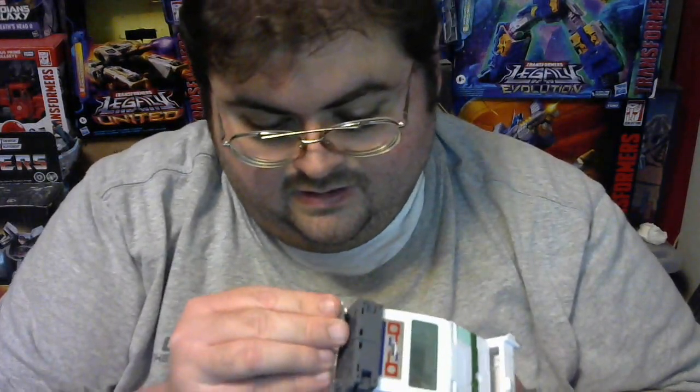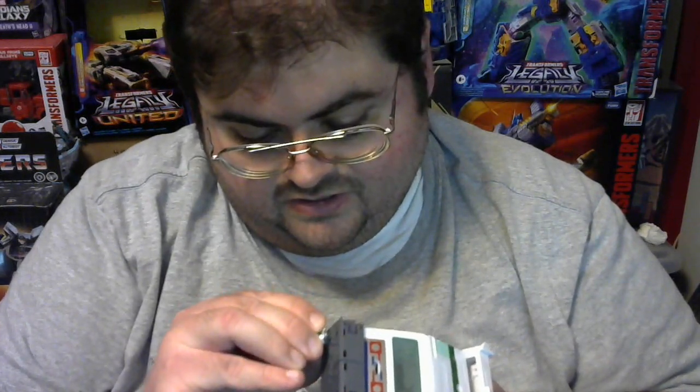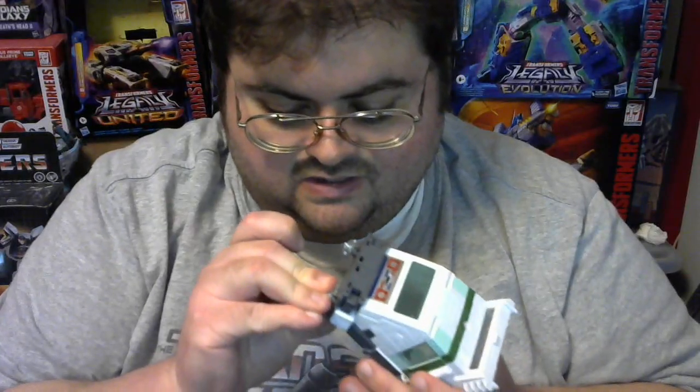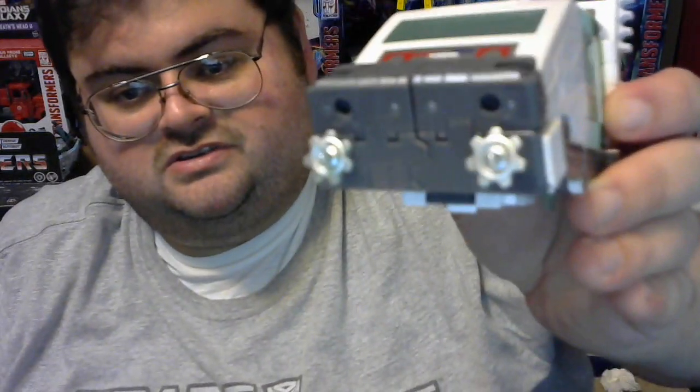For storage space, he's got the two drills, just like in the G1 cartoon, and I love that the designers were able to pull this off. The drills do come out of the base of his bumper section there, so Wheeljack can drill his way through Decepticon lines.